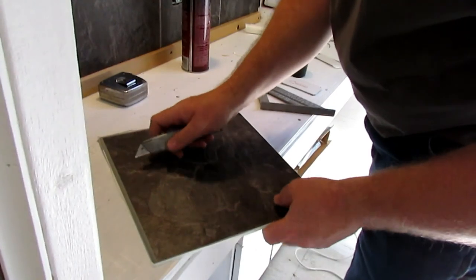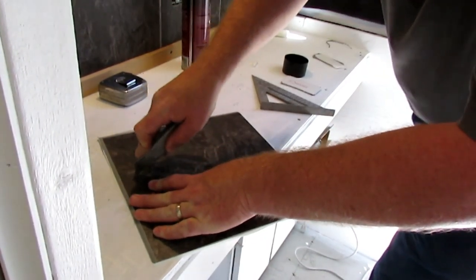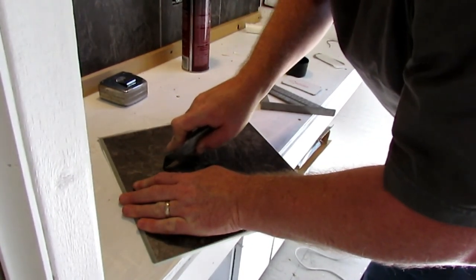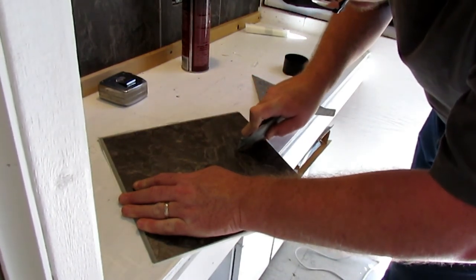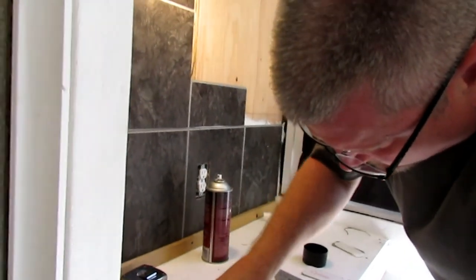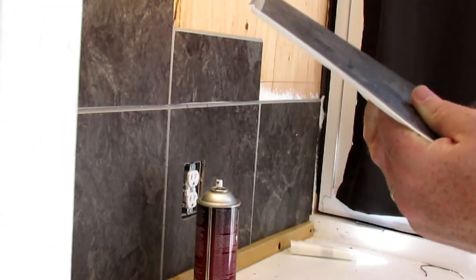So what I did is I measured that space up there, and that was 7 inches, so I measured 7 inches from the bottom, and we're just taking the razor blade and cutting it and then bending it, and that cuts it. And the excess from that, I'll show you where we're putting it. Putting it right over there where this one right there is.